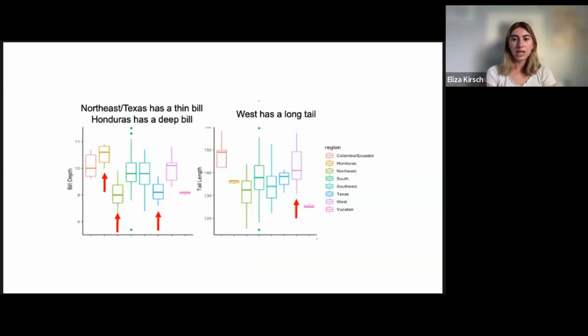So when we take morphological data using museum specimens, we look at bill depth, bill length, bill width, tarsus length, wing length, and tail length. But I decided to just show you all the differences in bill depth and tail length because those are the ones that showed the starkest differences among geographic groups for my measurements.